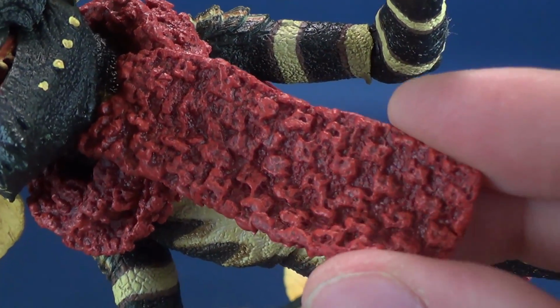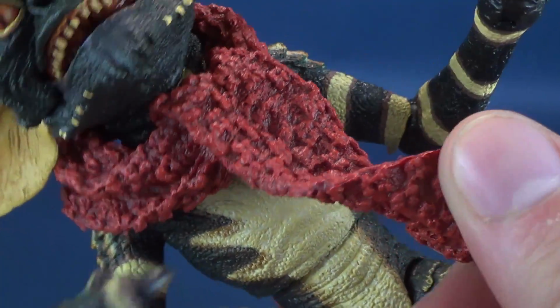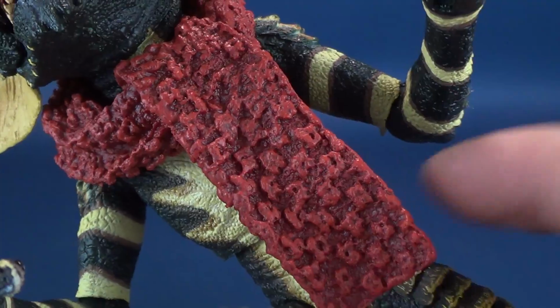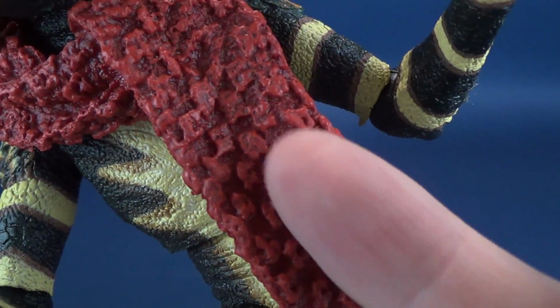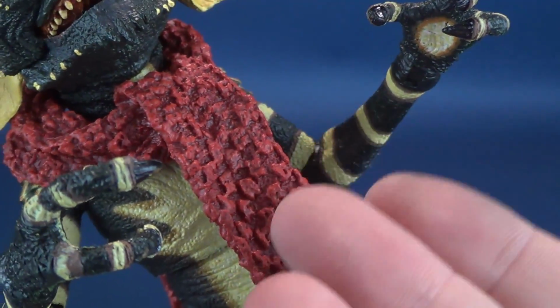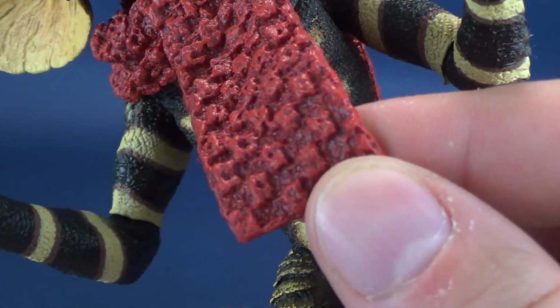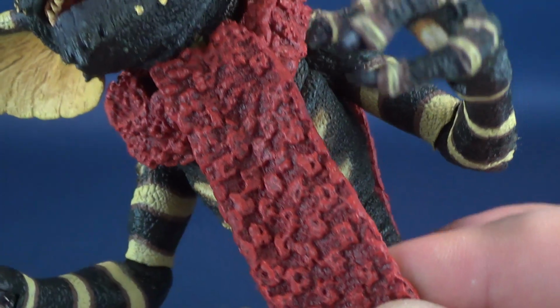It kind of also looks a little bit like a fruit roll-up. You can see it's been done in a soft plastic. No real additional shading, although it does look like the sections on the bottom, not obviously the raised sections of the knitting, kind of almost appear like a darker color. I don't know if it's just my eyes playing tricks on me.